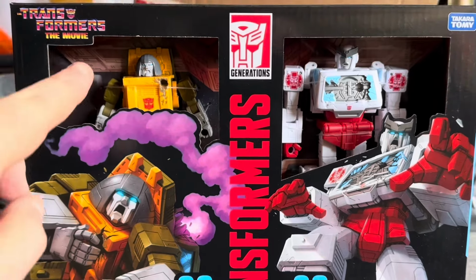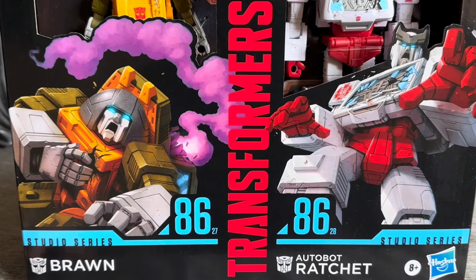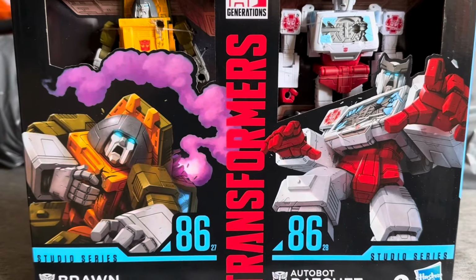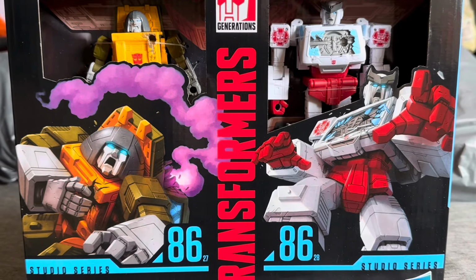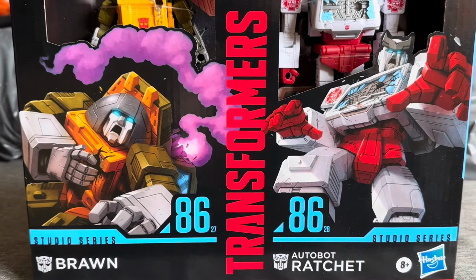Takara Tomy, and of course it's the Transformers the movie, the animated movie from 1986. Don't know why I stumbled over that, probably because I'm excited to get this so quickly. Thanks to In Demand Toys again, who managed to get this to me so promptly. I haven't opened it yet. I'm going to do obviously a separate video like I did with the last Dead set.